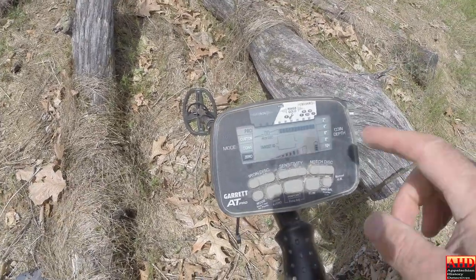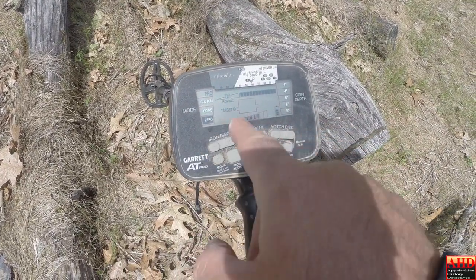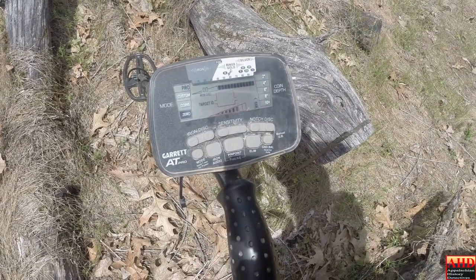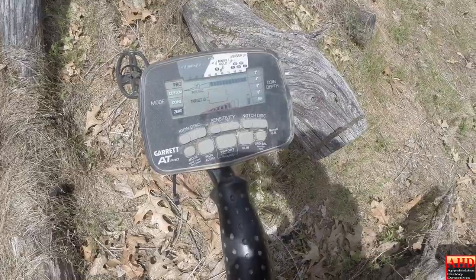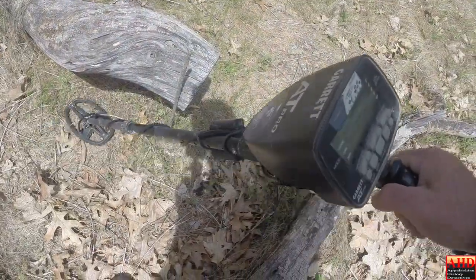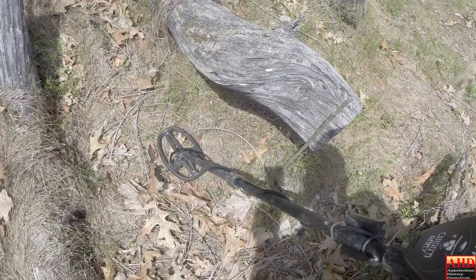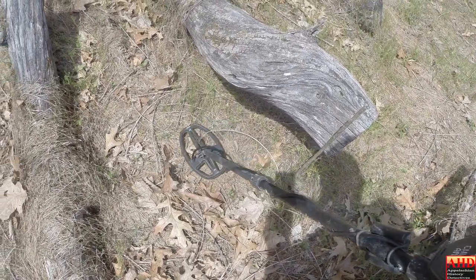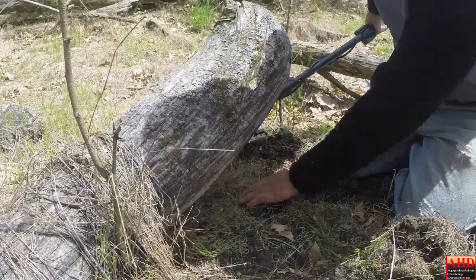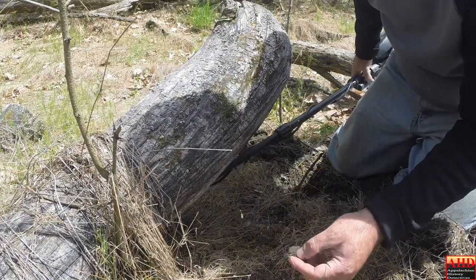Okay, I have it on Pro Zero. I discriminate all the way down, sensitivity 2 down from the top. What I am looking for is signals, and I've already found it in here. That's 75 to 80 right there. So it could be iron, big iron, but it could be something good. So let's take a look at that right there. Right here. I think I found it.